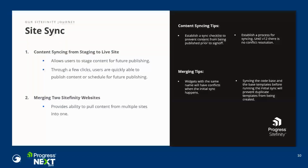So it's always best to do the code first, let that be established, and then come back and do the content. That way the content knows which base template it should be using based off the IDs that are created in the database.